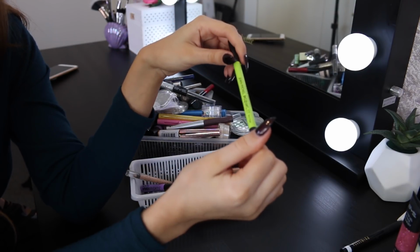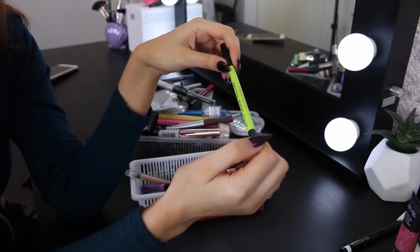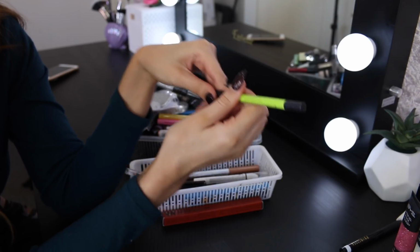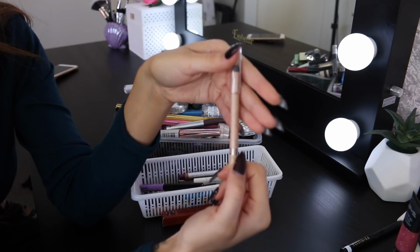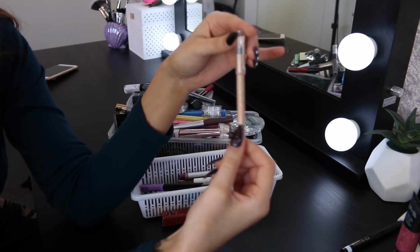I've got an Urban Decay eyeliner. This is the 24/7 Glide On eye pencil. It's in the color Post Punk. I know it is limited edition, but I am going to keep it because I don't own anything like this, and I really do like Urban Decay eyeliners. I do have another nude pencil. This one's by Rimmel. Again, I do use this quite often, so I'm going to keep it.